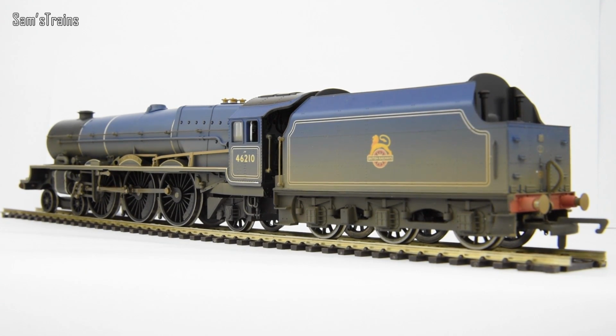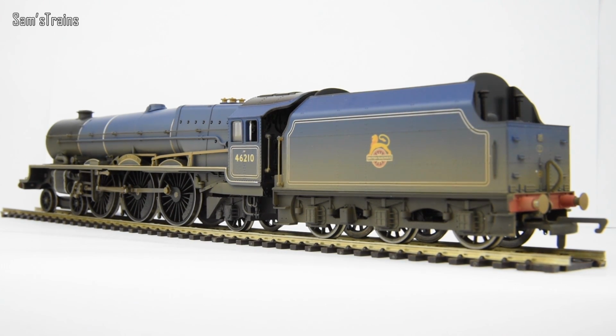Whether or not you like the weathering, I think you'd have to agree that she is a very splendid looking model. And going at speed around the layout, hauling an express train, I'm not sure you'd notice most of the downfalls in terms of detail. So, you know, it's not too bad. It's not a great model for rivet counters, but for just casual hobbyists, I think it's a beautiful model.